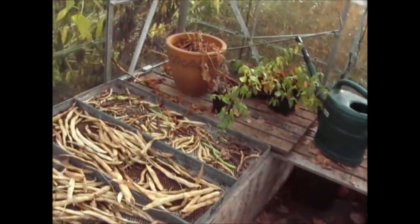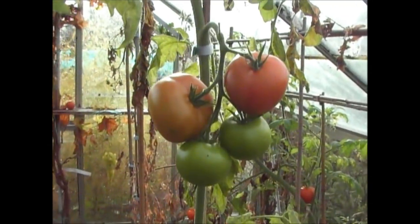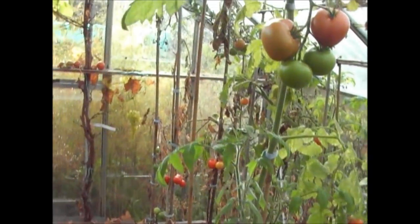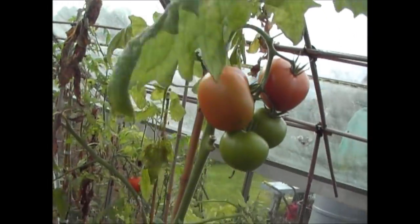We're in the second week in November now, and I'll keep coming back to this, but to say we've got tomatoes in November still on the plant, I think we're doing really well this year. I think we've had a very mild year, and I don't remember ever having fresh tomatoes in the greenhouse at this time of year before now.